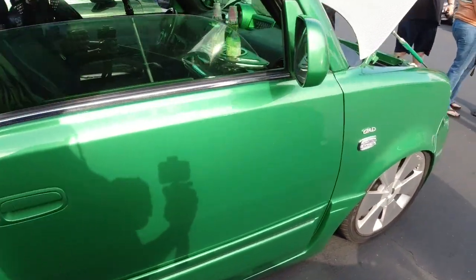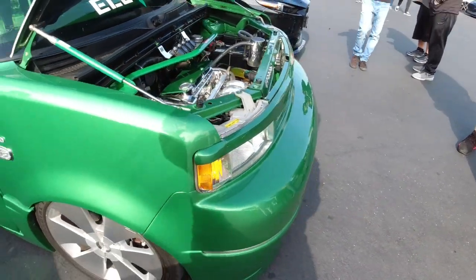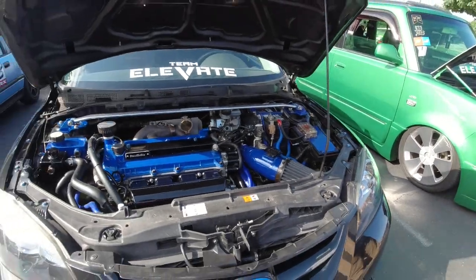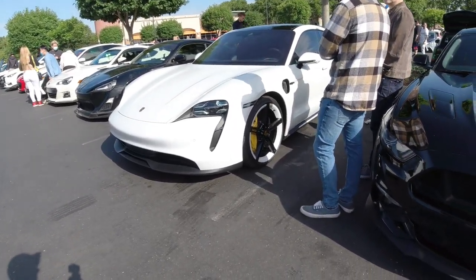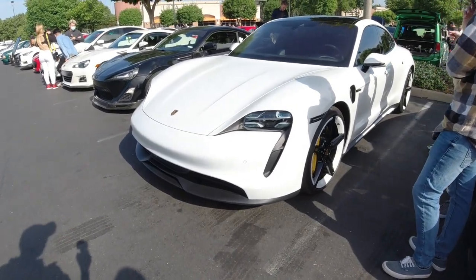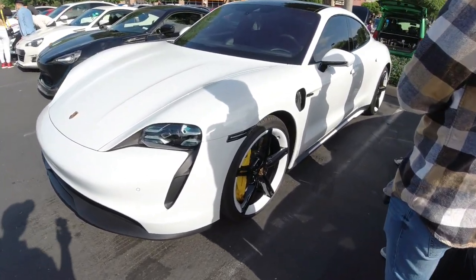I'm not doing no quarter mile. Yeah. Very well put together. Very well done. That is awesome. This is wild to me. I like it though. It's clean. This is a Taycan. You see the charging port. You see the charging port right there on the side.